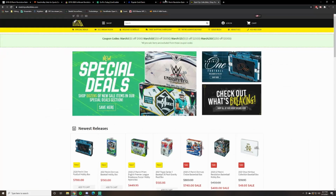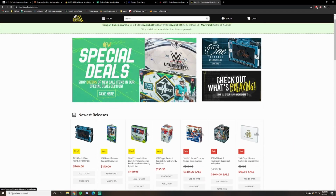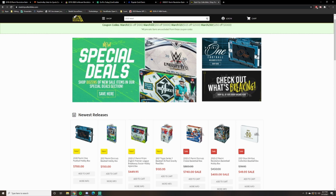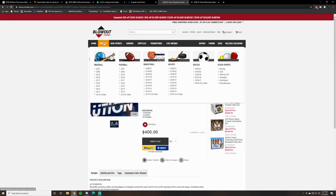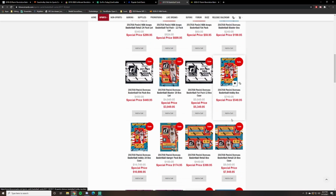And we will go and check on Steel City for the same thing. I'm not as familiar with Steel City; I usually use Blowout. Let's just go 2020 Revolution. Okay, and yeah, same price here. They have it on sale, $400 as well. So similar things here. You can go through. I do like the layout of Blowout a little bit better, and you can go back and look at older product as well. Let's go 2017 basketball. You can take a look at all this older stuff that they have.